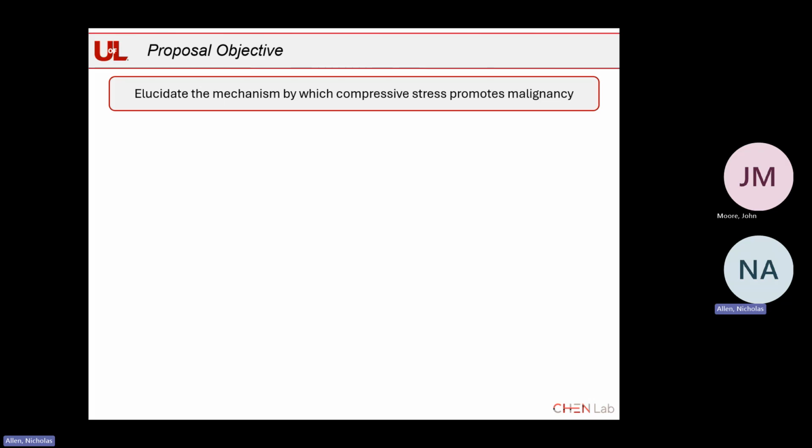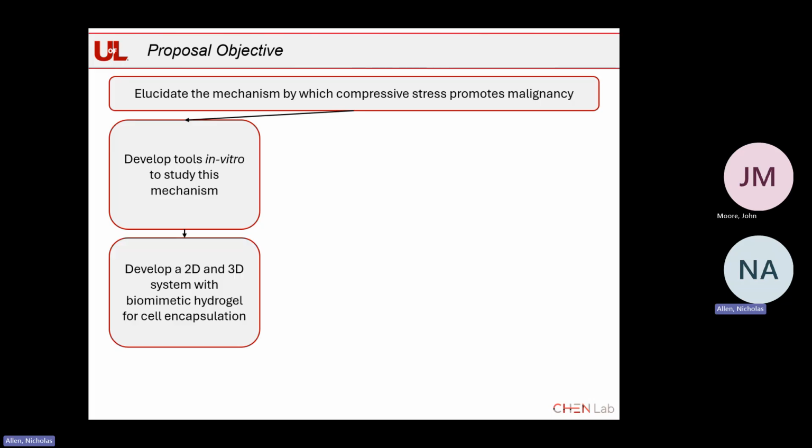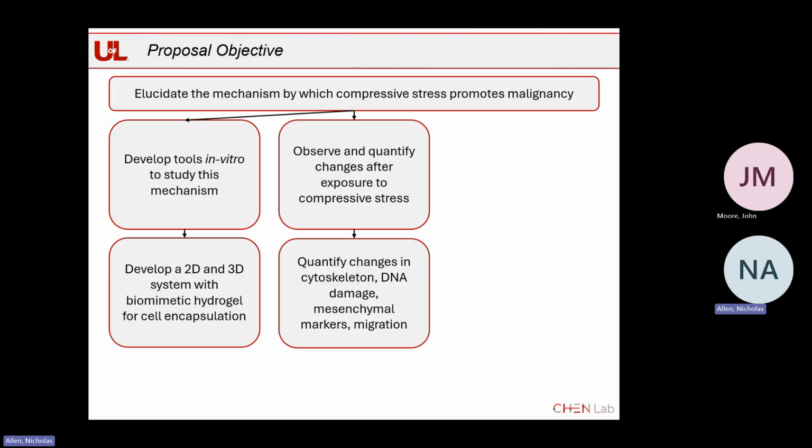The overarching goal here is to elucidate the mechanism by which compressive stress promotes malignancy. Initially, I want to do that by developing tools. In order to study this mechanism, we need tools that allow us to study it, and that is through the development of a 2D and 3D system with a biomimetic hydrogel for cell encapsulation. Next, using those tools, I want to observe and quantify changes after exposure to compressive stress and observe whether or not we're seeing this epithelial to mesenchymal shift, specifically through changes in the cytoskeleton, DNA damage, mesenchymal markers, and migration.